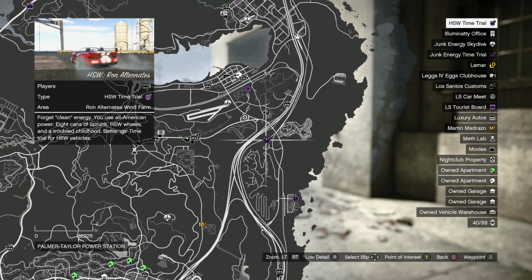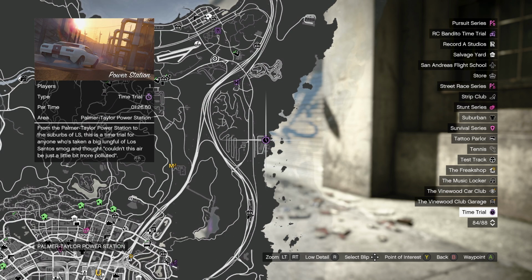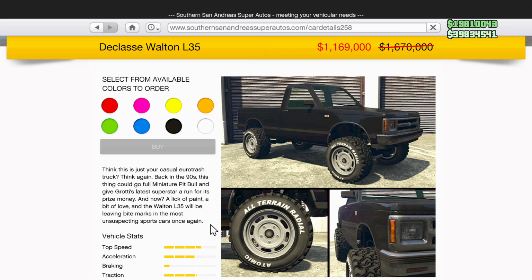Do weekly time trials. This week, the HSW time trial is at Ron Alternatives, and the regular time trial is at the Power Station. Don't buy the DeClass Walton L35. It's currently on a 30% discount, and you can get it for just under $1.2 million.